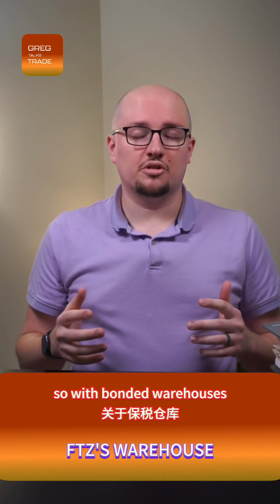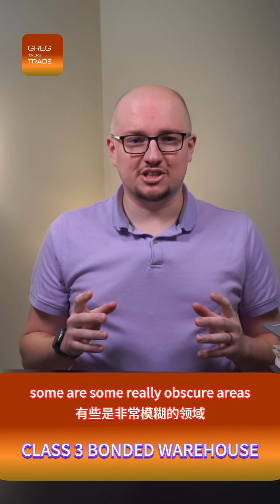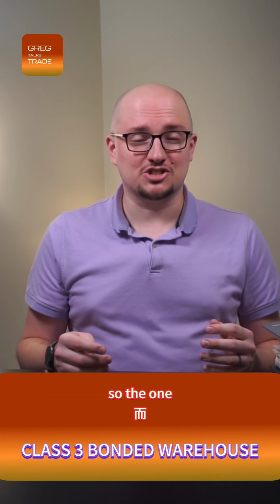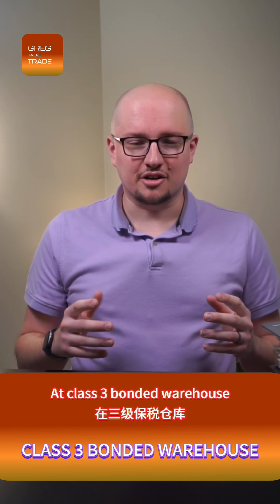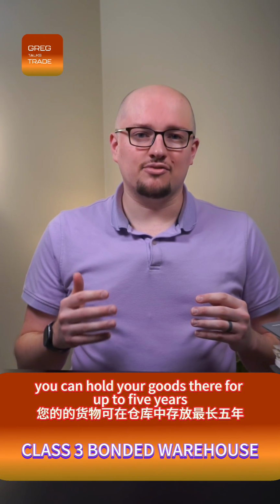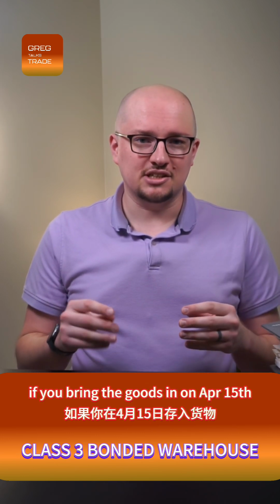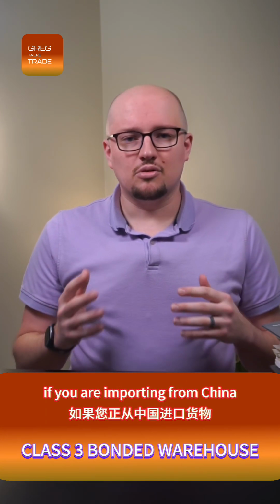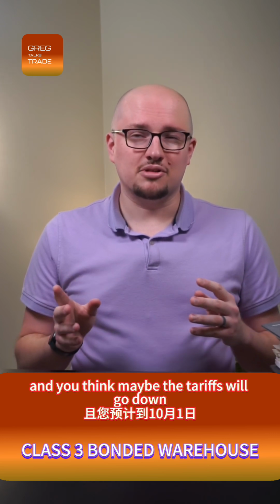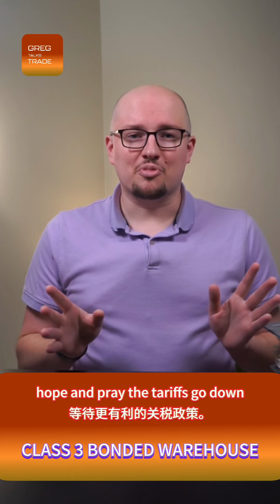So with bonded warehouses, there are about 10 or 11 different classes of them. Some are really obscure, things like grain silos and pig pens. The one that most importers are going to be looking for is a Class 3 bonded warehouse. At a Class 3 bonded warehouse, you can hold your goods there for up to 5 years, and your duties are calculated not on the day you put it into the warehouse, but on the day you take it out. Kind of the opposite of an FTZ. So if you bring the goods in on April 15 and you take them out on October 1st, your duties will be calculated based on that October 1st date. If you are importing from China and you think maybe the tariffs will go down by October 1st, you might put it into a Class 3 bonded warehouse and hope and pray the tariffs go down.